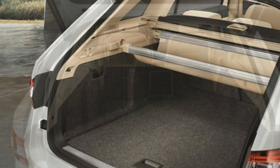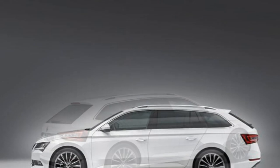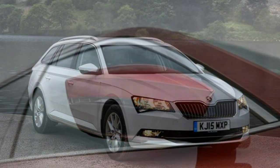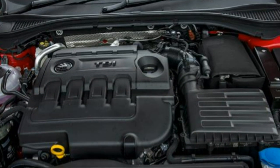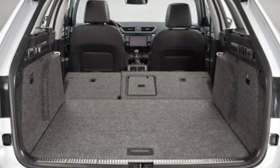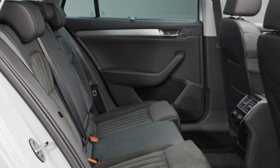Topping the petrol lineup are a pair of 2-litre TSIs, both with 6-speed DSGs, the more powerful solely available with 4-wheel drive. With 217 bhp and 350 Nm available from 1,500 revolutions per minute, the lower power 2-litre petrol will reach 151 miles per hour and squirt from 0 to 62 miles per hour in 7.1 seconds. Unsurprisingly, efficiency takes a nosedive as a result, with claims of 44.8 miles per gallon and CO2 emissions of 146 g/km.